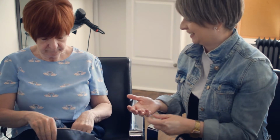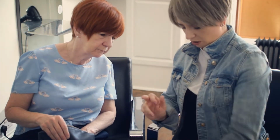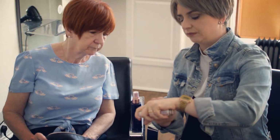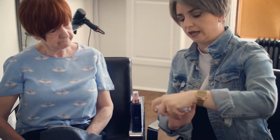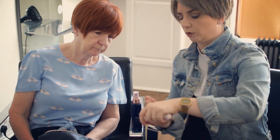So strobing is different to highlighting. Unfortunately, they try to put all these terms out, which just confuses the consumer, doesn't it really? That is not what a highlighter should be doing. Look at how claggy it is. That should go under your skin. When you've moisturised, look how illuminating that is, because that's meant to go under your makeup, not on top of it.